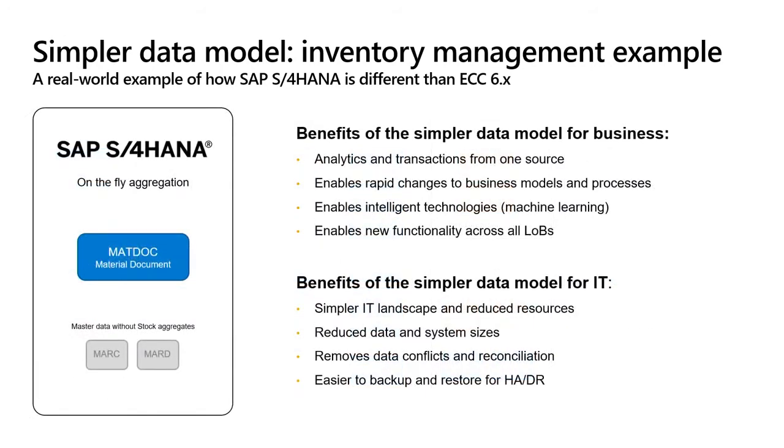There are some very key benefits to moving to an in-memory database, which is what all of the new SAP technologies, all the new applications, are built on. You can see them here. There are benefits from a business perspective, but there are also benefits from a technology perspective. So again, we think that if you're going to move to the intelligent enterprise, you're going to do it with an ERP system like S4HANA, and it needs to be built on a database that is going to be able to take advantage of all these new technologies that we're building into these applications.